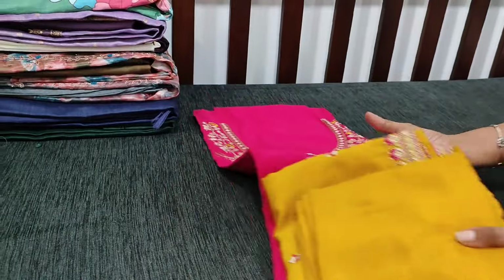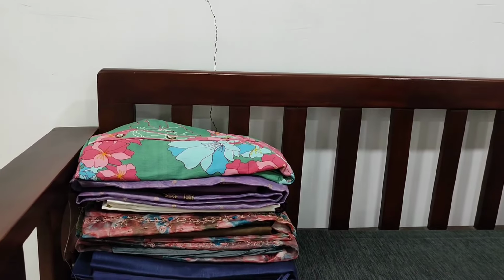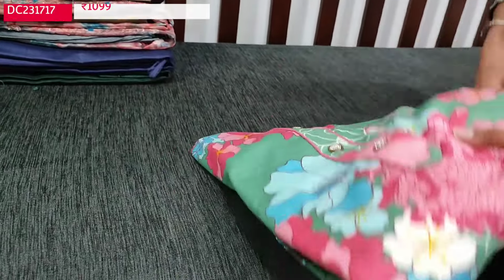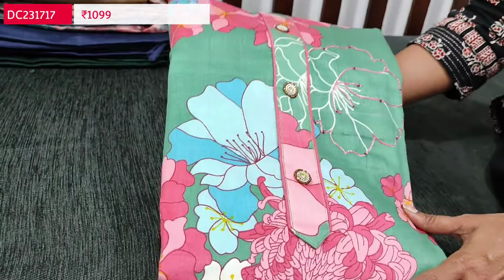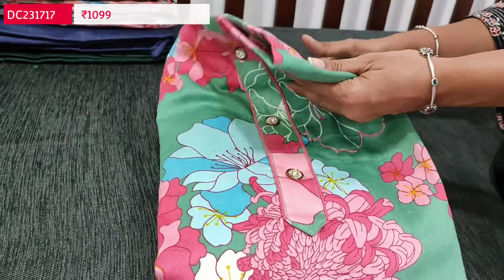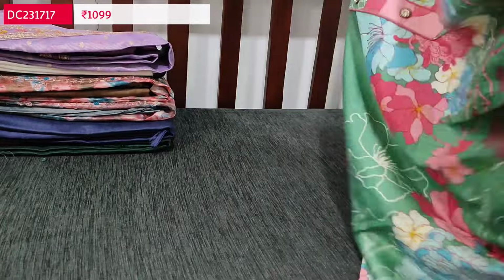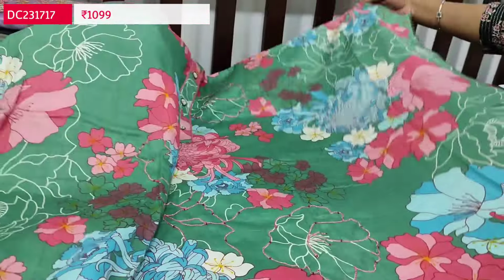Next we are going to see satin cotton set, suitable for office wear, very very soft and smooth in texture with bold floral print. Bold floral prints are in trend now with simple yoke and fancy buttons. A very very comfortable fabric as these are super soft material, premium cotton.